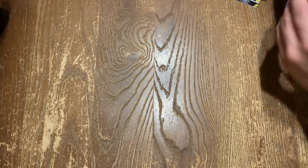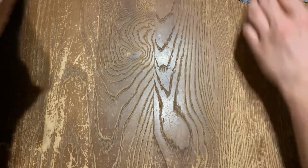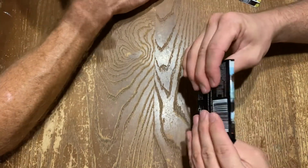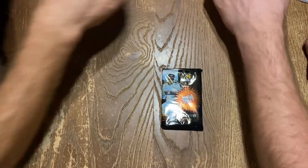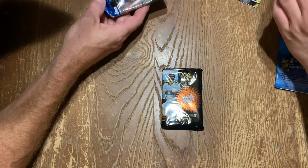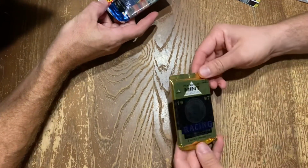Let's see. I feel like this one has got some meat to it. There's something in there. There's also something here. This one definitely feels different, yeah. This one is also thick. It just might be a lot more cards. So this is 10 cards. What is that? Two cards in one minted coin. We got game cards in here. Okay, we're opening this one.